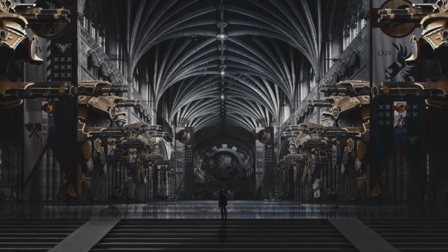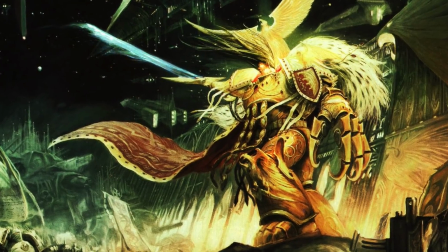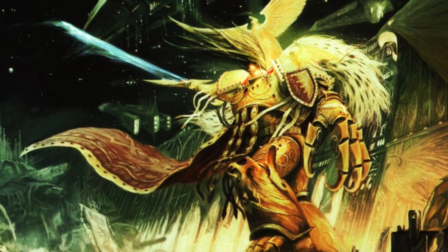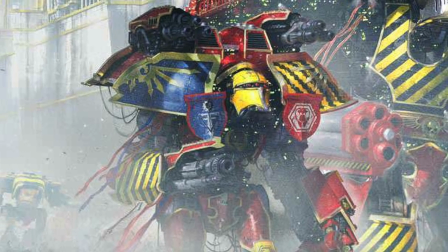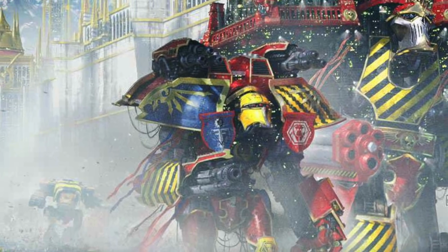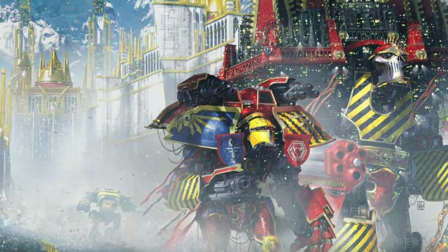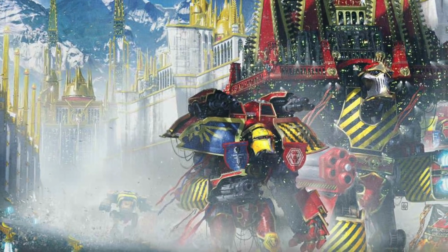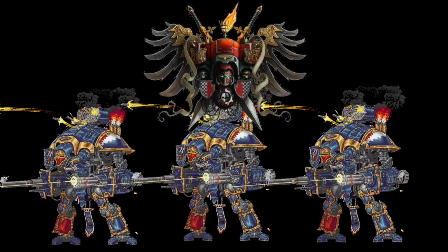Some 5,000 years later, the Great Crusade, the Emperor's campaign to reclaim mankind's long-lost colonies, spread across the galaxy and reconnected with those once secluded worlds. Many factions of the newborn Imperium sought to assimilate the Knight Worlds, particularly the Adeptus Mechanicus of Mars. Many knight households, including the most powerful of their kind, known as the Great Houses, were brought into the imperial fold during this time.